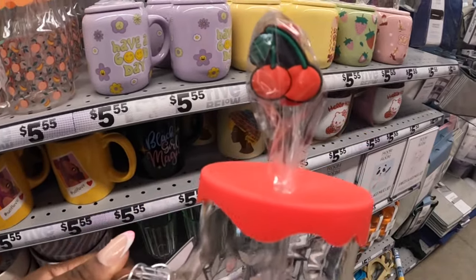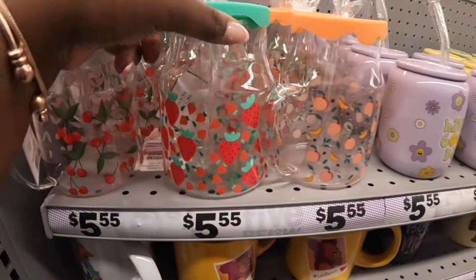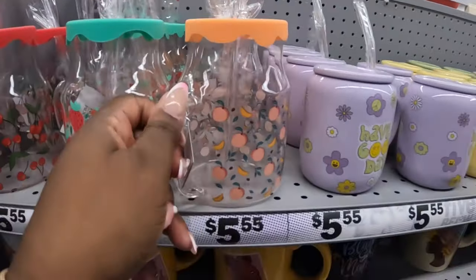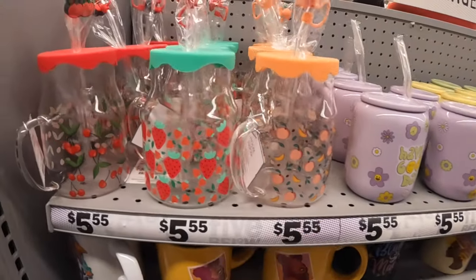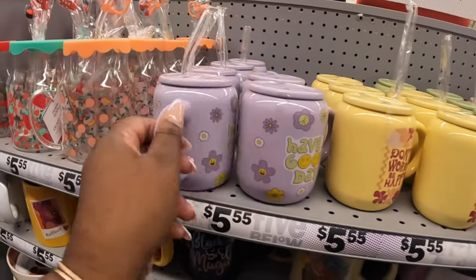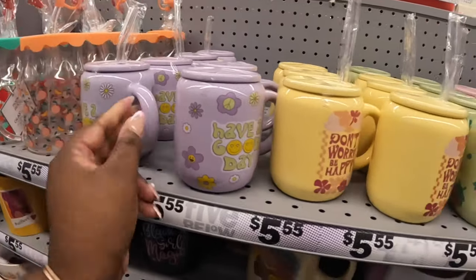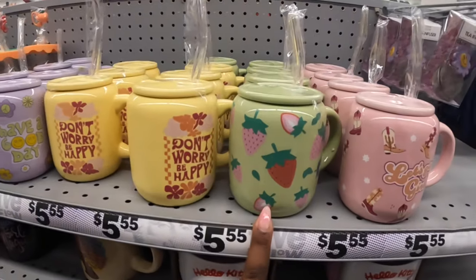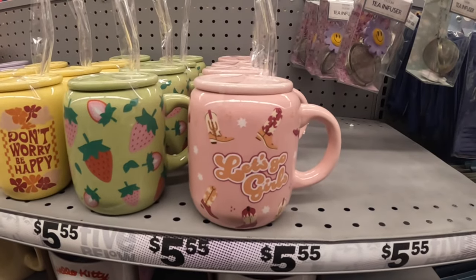So this one has the cherries at the top. This one is the strawberries with the little strawberry at the top, and this is the peaches one. And these are glass, and right on side of those they have these. So this one is a mug with the lid. This one says, have a good day, don't worry, be happy. This cute strawberries one.